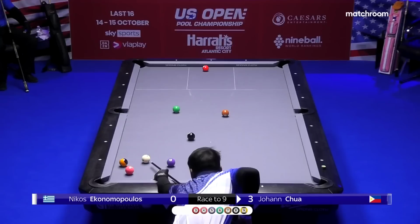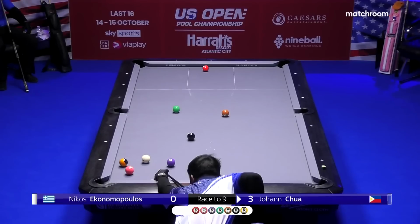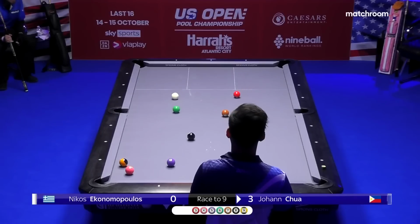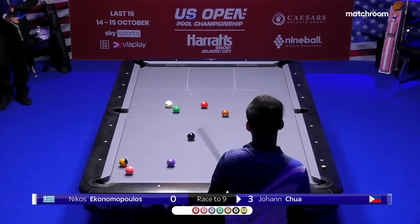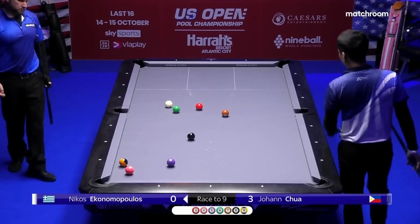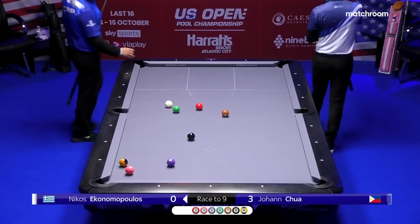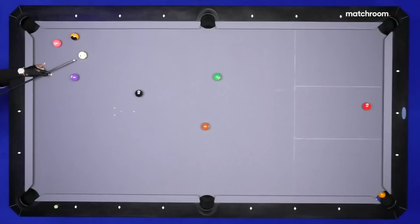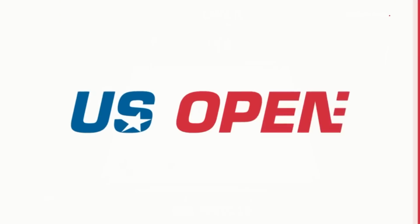Trying to get to the back rail. Bring the 3 back down. He got ball first, so he's going to need a little fortune. I'm not sure he's going to get it. So now Ekonomopoulos with his first real opportunity to get on the board. Yeah, been so frustrating for him so far. He had 1 shot in the first 3 racks, and that was just trying to get out of trouble, which he didn't manage to do. So at last, a chance to get stuck in.